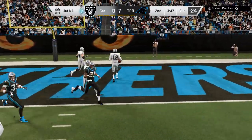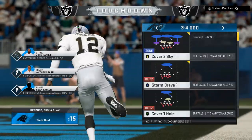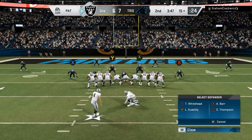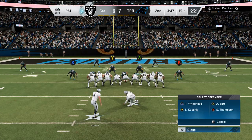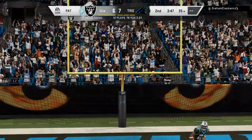Oh, no! Touchdown, Raiders! I didn't mean to click off. Cunningham keeping, is that my fault? From 8 yards out. Here in the first half. Not the first time on this drive.